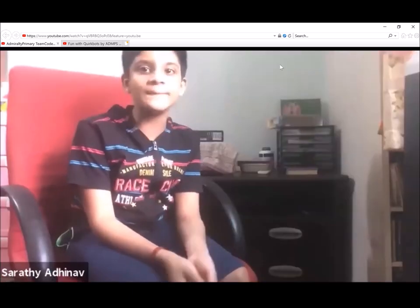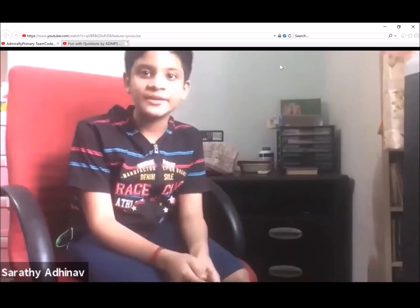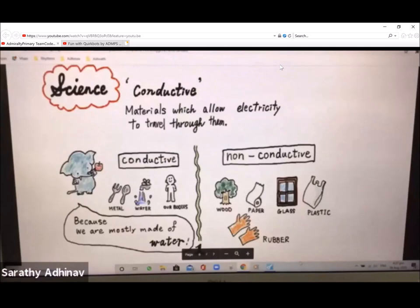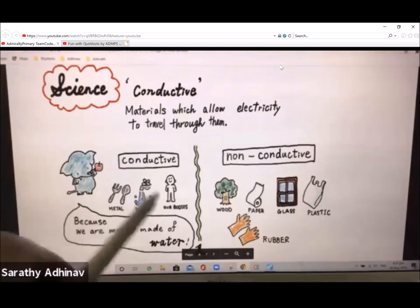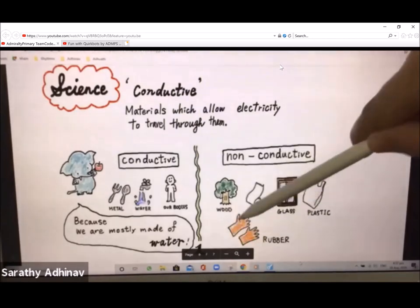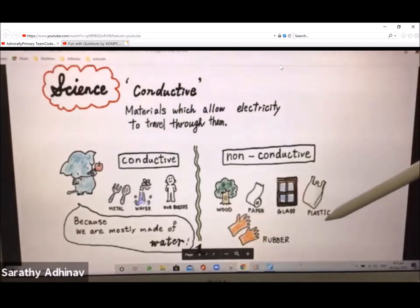But do you know what makes them conductive? It is the moisture in them. Conductive materials are anything which can conduct electricity. Some examples include metal, water, and our bodies. On the other hand, wood, paper, glass, plastic, and rubber are all non-conductive materials.